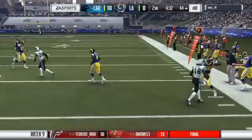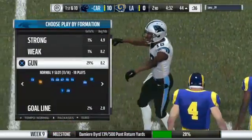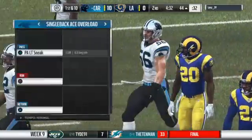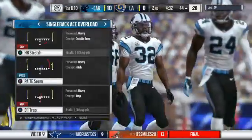A terrific return. 30 yards all in all. And the Panthers will take over in terrific field position. Carolina getting set to take the field, and fortunate to get points on the board last time. They had to hit a really long field goal to do so.